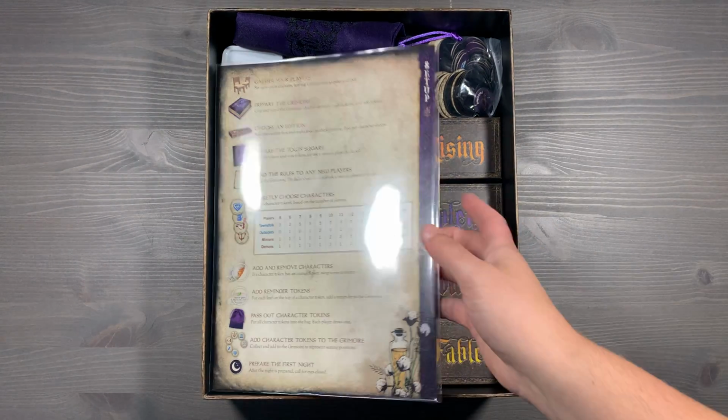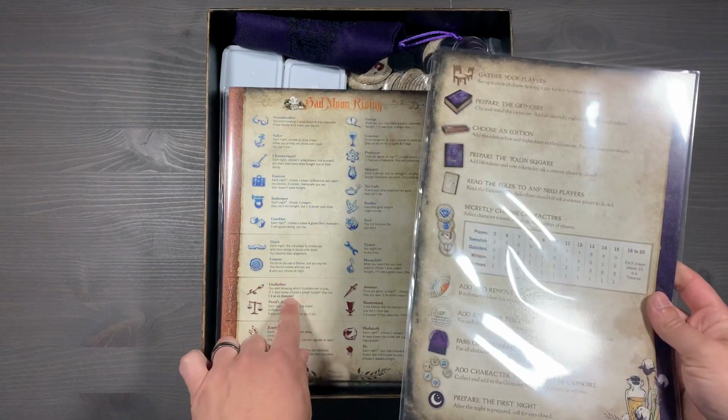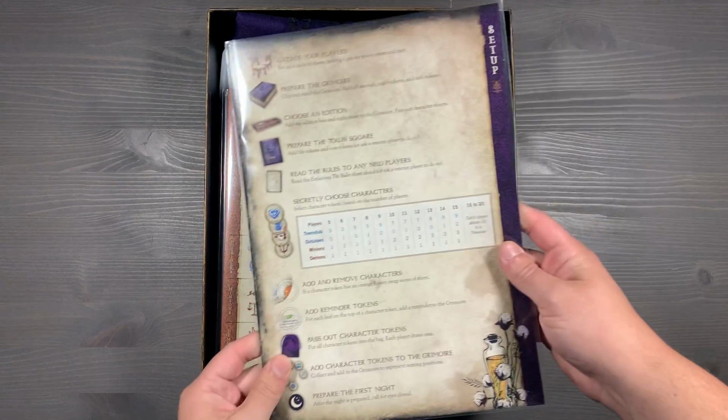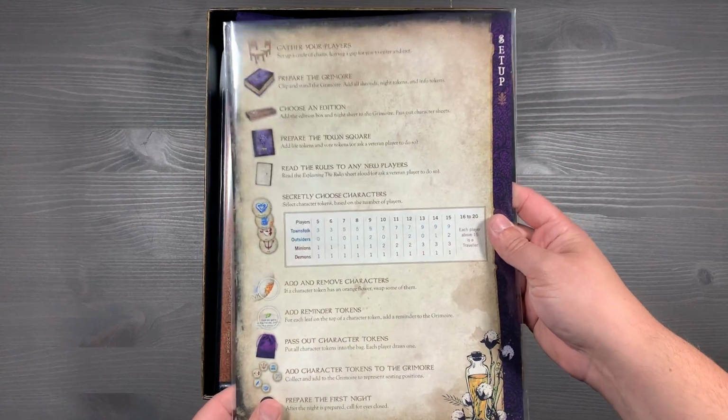Up next, we have our clear plastic folders that are going to be holding all of your reference information. Now, you have 2 different sizes, one with all the scenario sheets, as well as one that's going to have the setup guides, and then your first night guides, etc. Let's take a look in detail at this larger size.